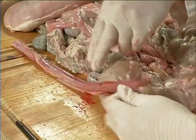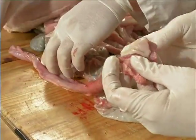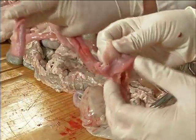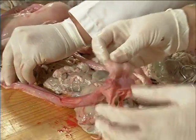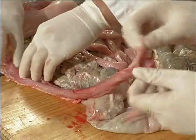Peristalsis. Now, the movement, peristalsis, is actually the muscles contracting and relaxing in a rhythmic motion. Rhythmic movement of antagonistic muscles, right? So when the one contracts, the other one relaxes.